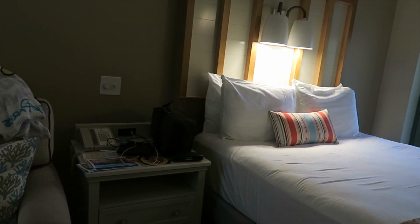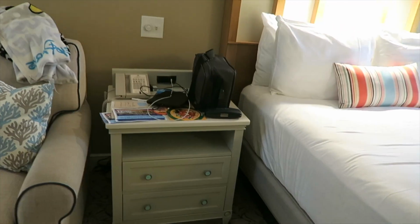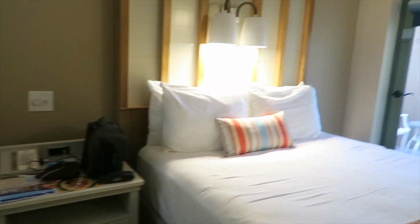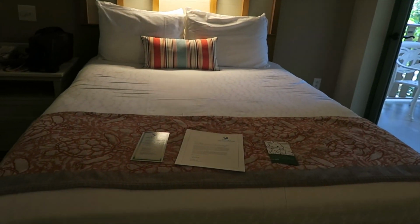I don't know what the 1-bedroom villas look like, but you only have one nightstand over here. Gooch has some of his stuff over there because he has to use a CPAP. He has to have that area. There is not one on the other side, but there is a plug-in, and you do have some extra storage down there. So it's 1 queen bed, 1 pull-out couch, studio. So that's what the queen bed looks like.